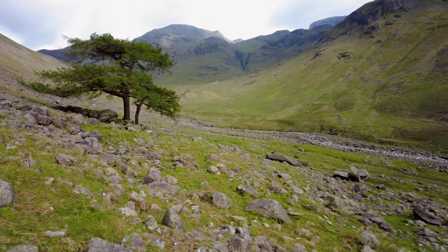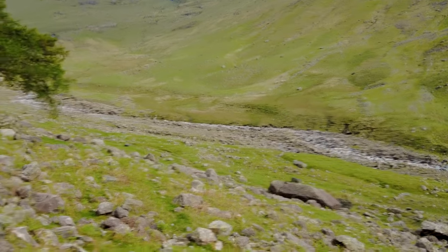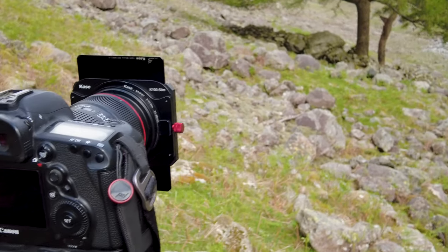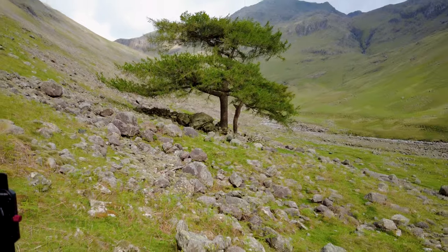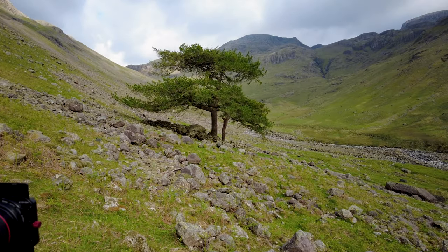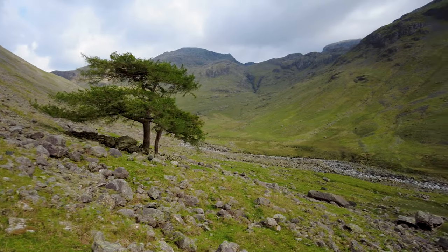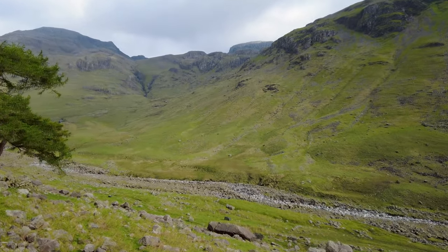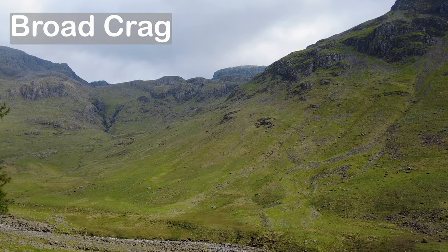Right, well, we've come up with a composition of Great End. I'll show you, there's the camera, and then we've got this tree. Well, let's zoom out. This tree in the foreground, and then we've got Great End behind, and not quite sure what the one up there is. It's not going to be in the view. I think that's Bowfell.